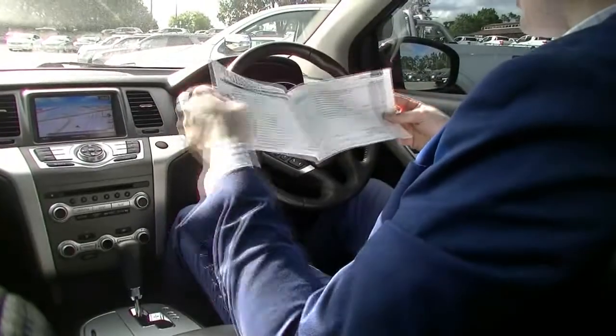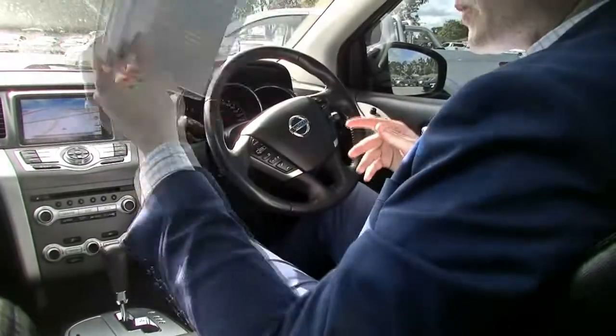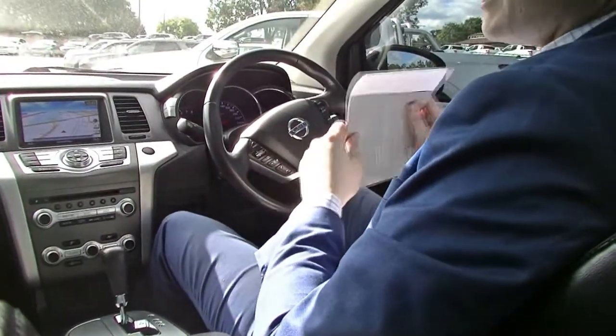So we've done an intermediate service on the vehicle, we've done an oil and filter change, topped up the fluids, and a full safety inspection, so you are up to date with your services in this Nissan Murano.